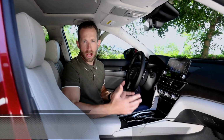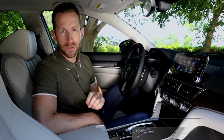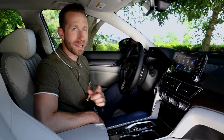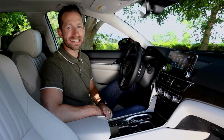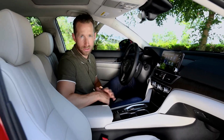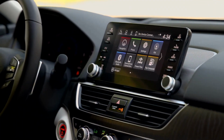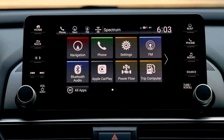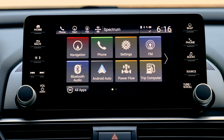All right, so now let's talk tech. Of course, connectivity in the car is very important. And, fun fact, the Accord was one of the very first vehicles to offer both Apple CarPlay and Android Auto integration. And now, for 2021, it's standard across all Accords. And for higher trims, there's new wireless Apple CarPlay and Android Auto integration. It'll be available on EXL and above trims on gasoline Accords, and EX and above grades with Accord Hybrid.